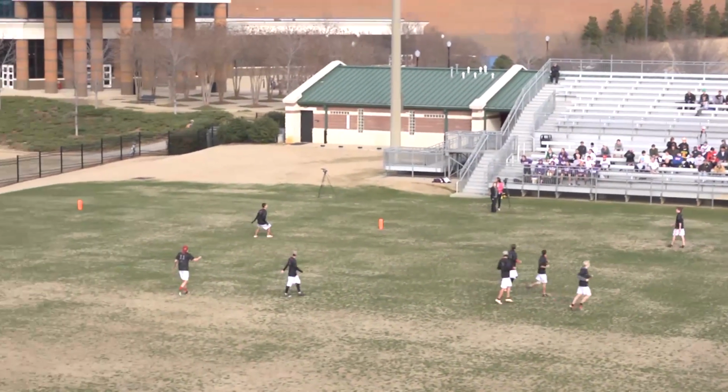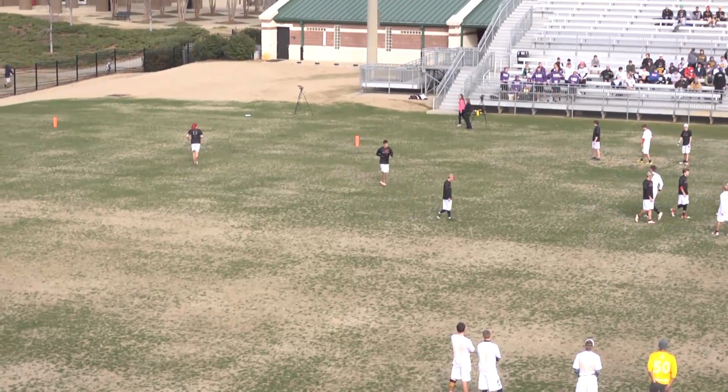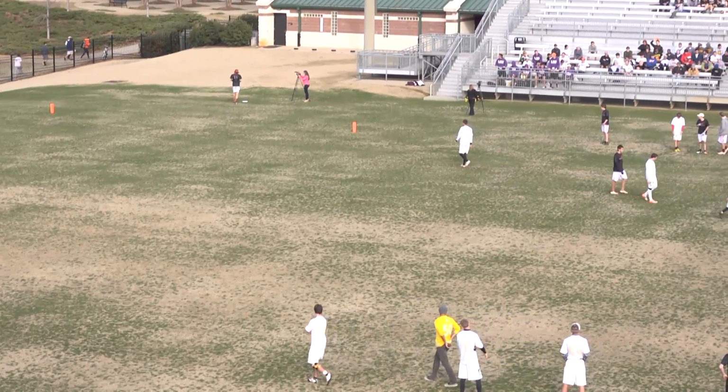Big pull from Adams. Looks like this one's going to go out of bounds. It's going to be bricked. Out there also is Terry Murphy for Central Florida. I'm getting views of these numbers.